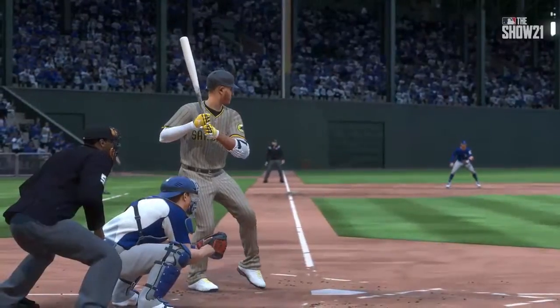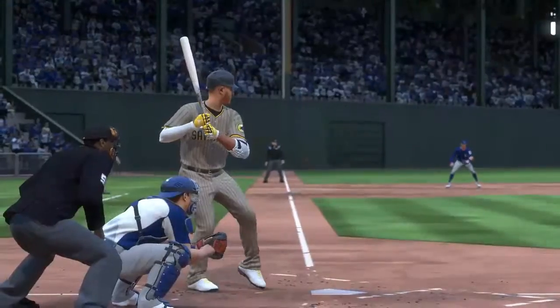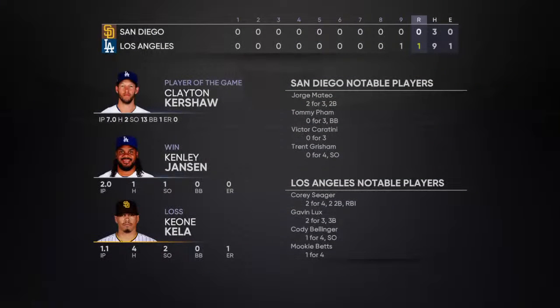The Los Angeles Dodgers came through when it mattered in the 9th on the way to the win. Kenley Jansen is the winning pitcher of record. So that's a wrap here tonight. For Mark DeRosa, Dan Plesac.